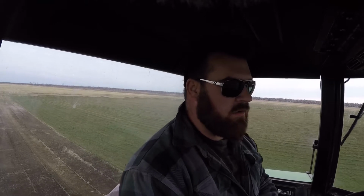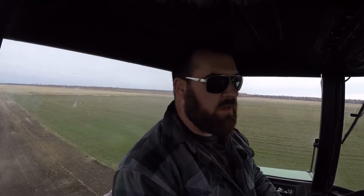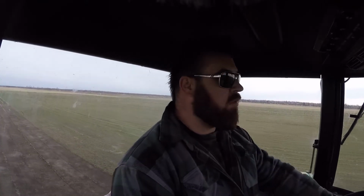Looks like most of the fertilizer is dissolved already. So we got some rain in the past couple days. That's a good sign. So tomorrow I'm going to get someone's going to be packing, someone's going to be trimming.